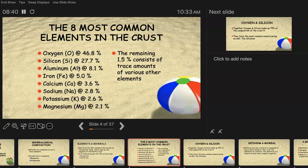You need these stinking decimals, because if you round everything up, you end up over 100%, and well, that's annoying. So oxygen and silicon are the big 2. As I said possibly the other day, these are your flour and your sugar of baking ingredients. They're just ever present. Aluminum coming in at number 3. Iron. All right, calcium, sodium, potassium, magnesium.